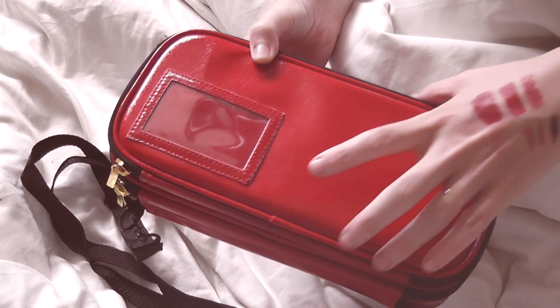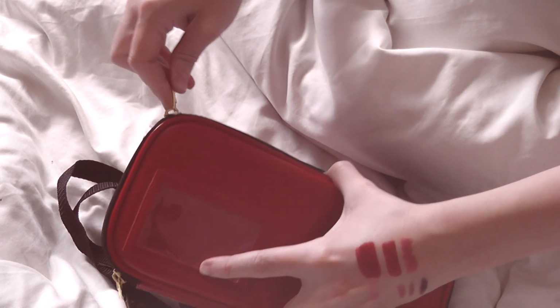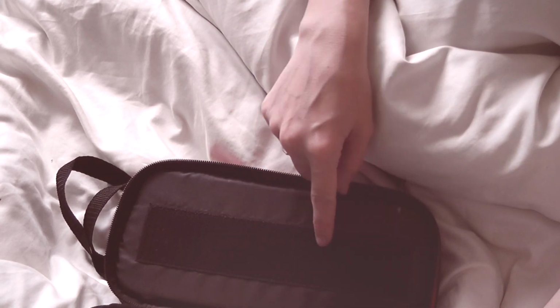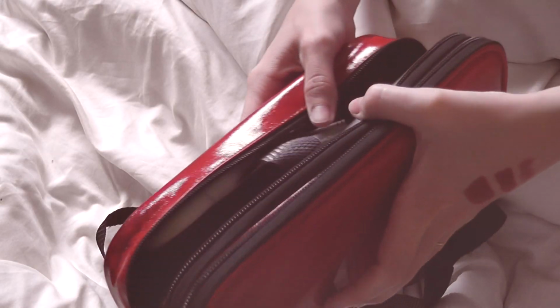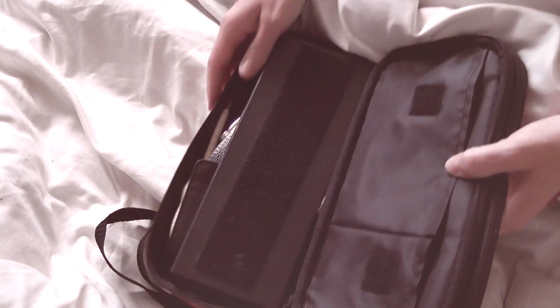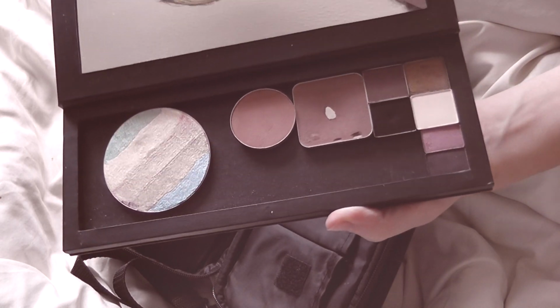Next up, I've got this case. And at the very top, normally what you would do is you would have an eyeshadow palette, one of those ones with magnetic backing so you can put all the different colours. But for the moment it's not in here. It would normally clip on right onto this part, but I like having it in with all the other brushes, so I actually keep everything in this part of the bag. This is what the eyeshadow palette looks like, and these are the colours that I have.